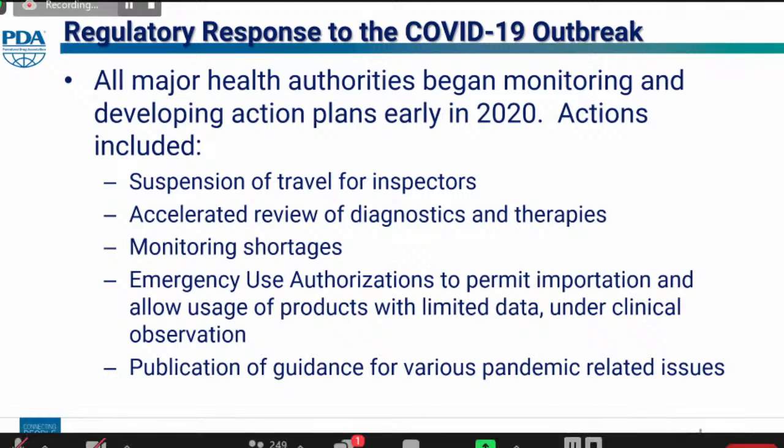They have been very active in focusing on shortages that are created because of this, and that has sometimes required them to consider emergency use authorizations for importation of products that maybe weren't otherwise approved, but because of the shortage, they need to allow products from other locations. And of course, as we start getting into the new therapies and the vaccines, those have been allowed. And in fact, in the United States and Europe and in many countries, all of the vaccines are only available currently under emergency use authorization.